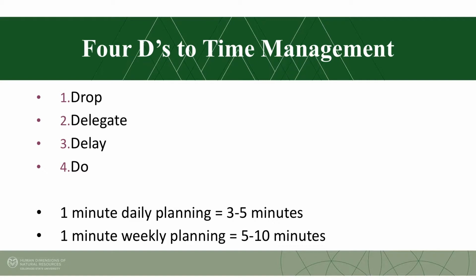Number two would be delegate. Can you forward that email to someone else and have them work on it? Or is it a task that someone else in your life can accomplish for you so you don't have to worry about it? The next one is delay. A lot of this just has to do with how long it's going to take you. If it's an email and it's going to take you more than 2 minutes to respond, delay it, but make sure you remember to do it later on.